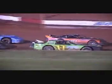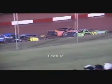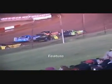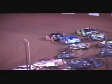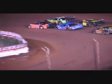Hub to hub as they come down the front straightaway. Wants them that way when they come off the number 4 turn, so get ready for some action right here in this division of racing at the Dixie Speedway, the home of the champions.